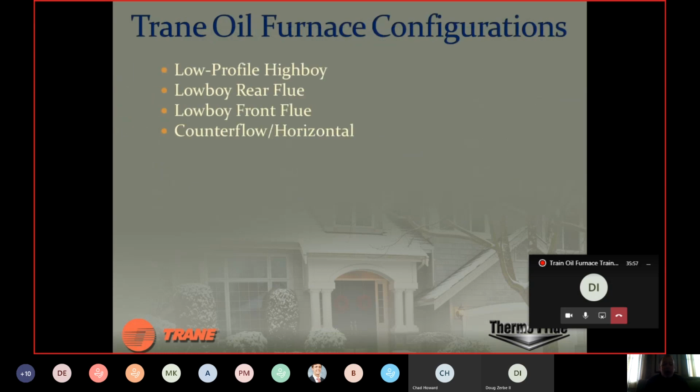Trane oil furnaces come in multiple configurations. We have low profile, high boy. As we review products, as we move on here, you'll see we have 2 low profile high boy furnaces. We have low boy front and rear flue, and then we have our counterflow or our downflow horizontal furnaces.